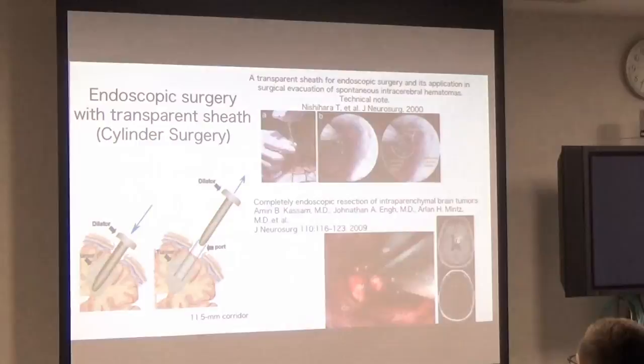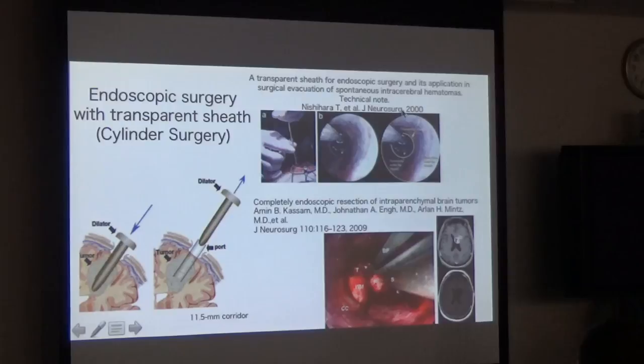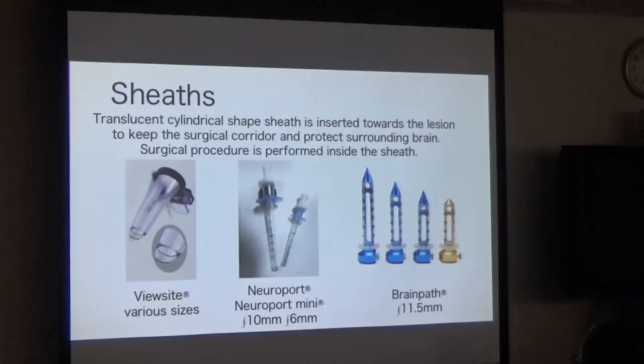This approach originated from the ICH evacuation surgery invented by Dr. Nishihara in 2000, and most recently this approach is used for brain intraparenchymal tumors, brain tumors like this. There are many cylinders available. This one is the elliptic shape cylinder, and NeuroPort and NeuroPort Mini. This one is a 10 millimeter size and 6 millimeter diameter. And this one is not available in Japan, but I think this one is widely used in the US, BrainPath.